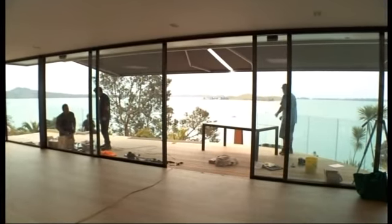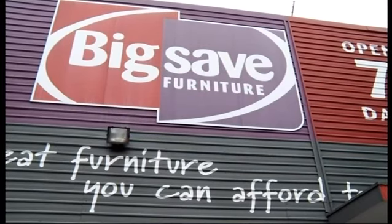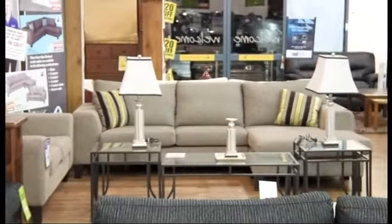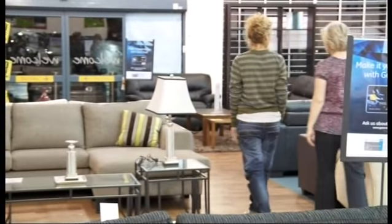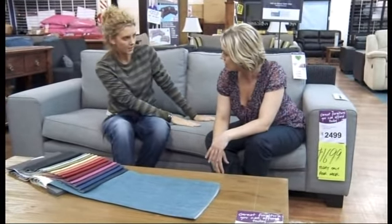This upstairs living room space deserves great furniture, but spending big money on it is just not my reality anymore. Sally's challenge is to furnish the lounge room for just $4,000, and she's working on some solutions at Big Save Furniture.